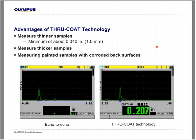So there are advantages for through coat as compared to echo-to-echo. So through coat, due to the construction of the transducers, can measure much thinner, down to about 40 thousandths or 1 millimeter. You can also measure thick because they only require one backwall. And likewise, because they only need one backwall, they work better on a painted surface with a heavily corroded back wall or back surface. And again, it's a very automated setup and measurement.